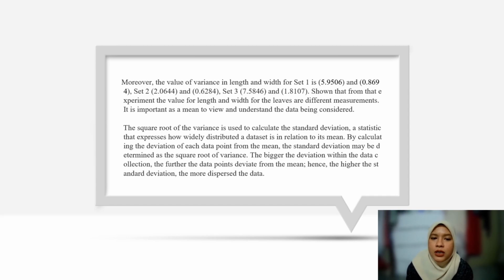The square root of the variance is used to calculate the standard deviation, a statistic that expresses how widely distributed a dataset is in relation to its mean. By calculating the deviation of each data point from the mean, the standard deviation may be determined as the square root of variance. The bigger the deviation in the data collection, the further the data points deviate from the mean, hence the higher the standard deviation, the more dispersed the data.